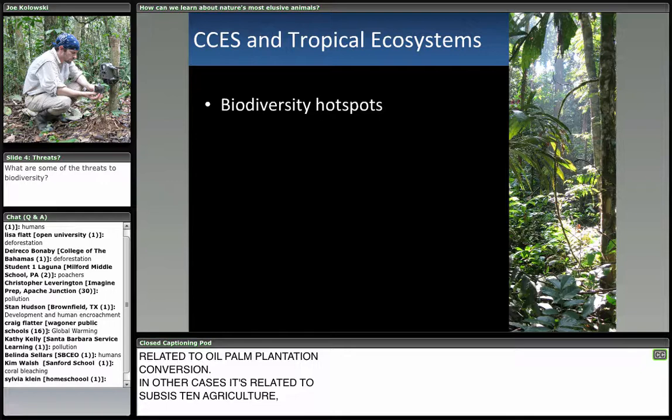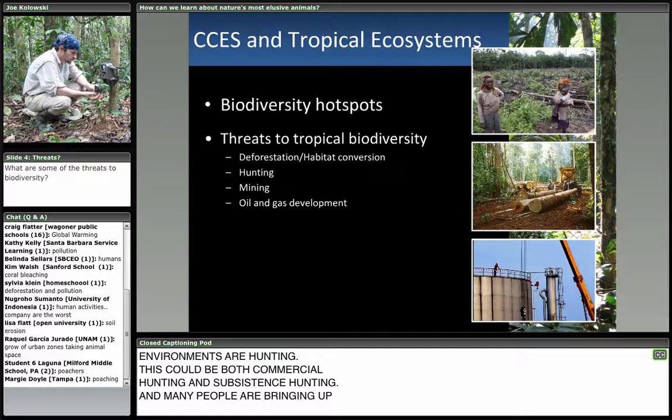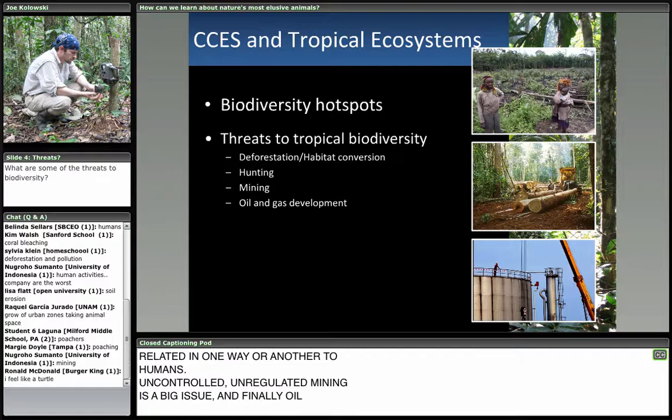Some of the other things that really come up in these environments are hunting. This could be both commercial hunting and subsistence hunting. And many people are bringing up humans. Obviously, all these threats are related in one way or another to humans. Uncontrolled, unregulated mining is a big issue. And finally, oil and gas development, which is one thing we're going to talk a little bit more about today, and something that I work with in my research.